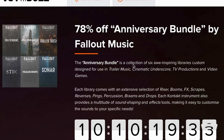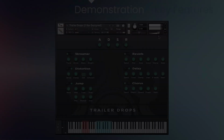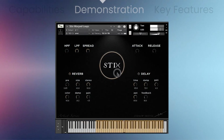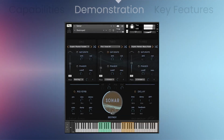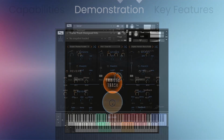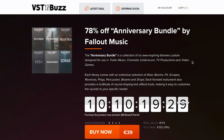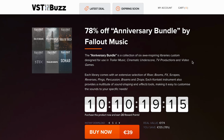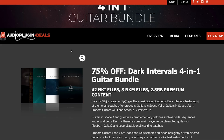VST Buzz has 78% off the anniversary bundle by Fallout Music. This collection of six different Contact instruments full of risers, booms, effects, scapes, reverses, pings, percussion, brooms, and drops, available now for 39 euros, normally sells for 174 euros. Also another pick is the Dark Interval 4-in-1 bundle.